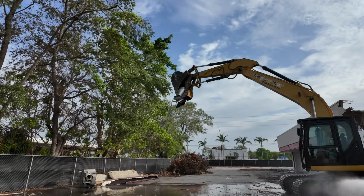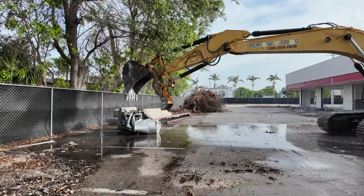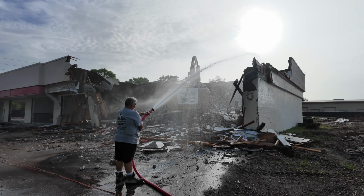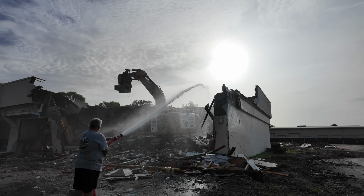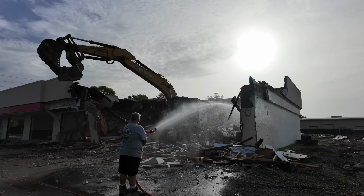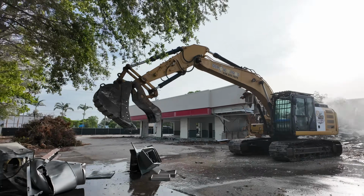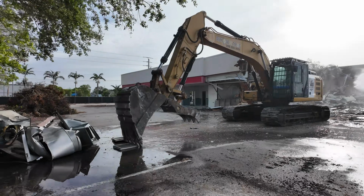So here's another HVAC system. Every time he gets a piece of metal, he's bringing it over and putting it into a pile. And that's basically what you do. You put the C&D in one pile, you put the metal in another pile, you put the concrete in another pile, and all of them are recycled in different ways.